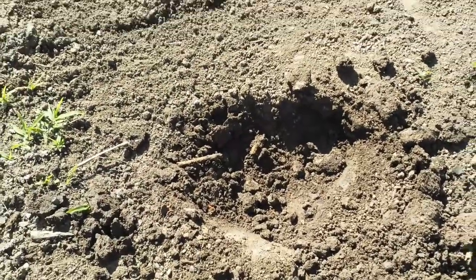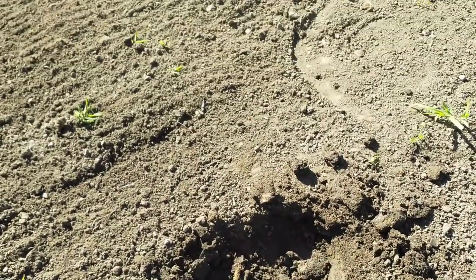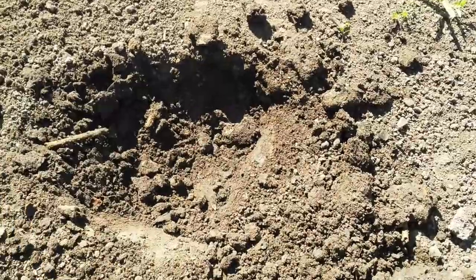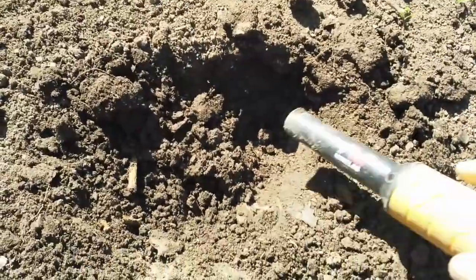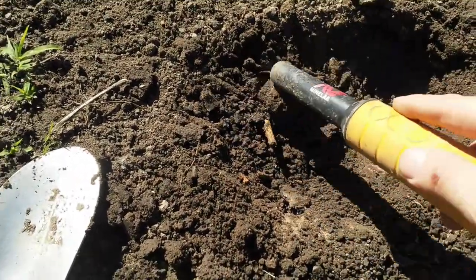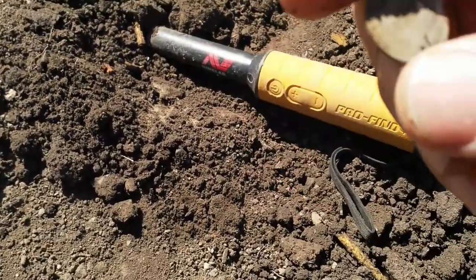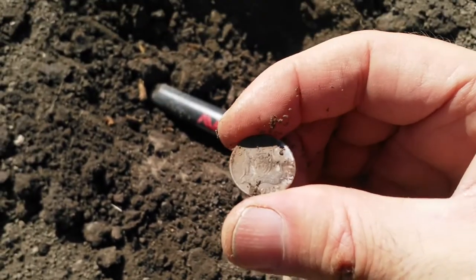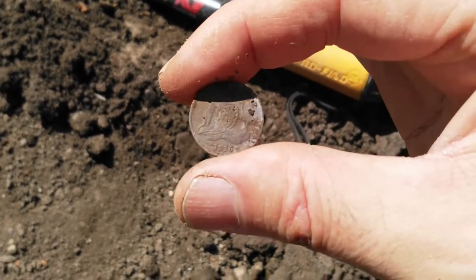Okay, so I've got a signal of 21, 22. It's a fairly strong signal, but it was only shallow, so I wasn't going to dig it, except for the fact that it kept repeating and was quite strong, so I'll give it a go and see what's in here. There we go. We've got a sixpence, 1916 sixpence. So that's all right.